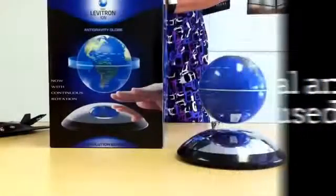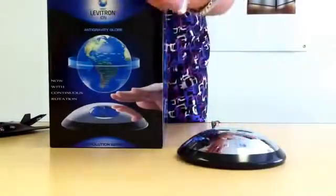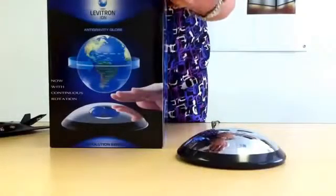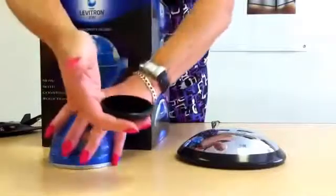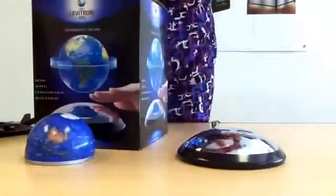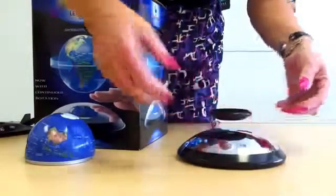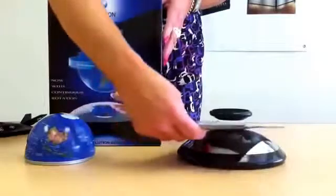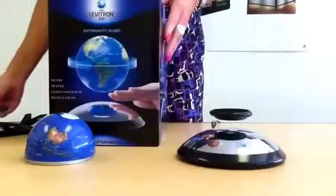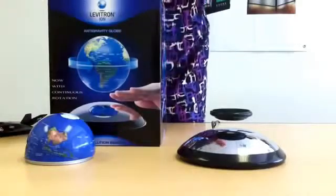This unit has the additional feature of being able to take the globe, pop it apart at the equator, and pop out a magnetic platform. This platform can then be brought down right over the center of the base, just like that, and it will levitate on its own.